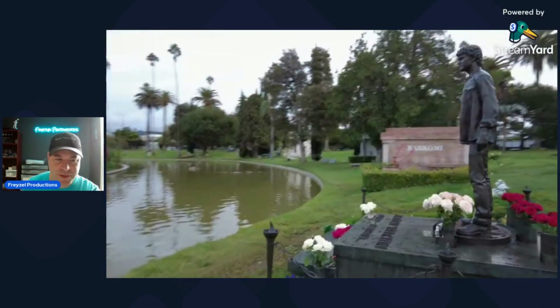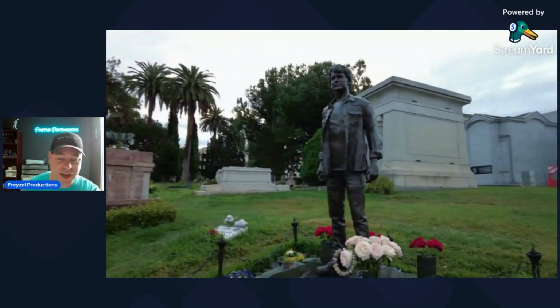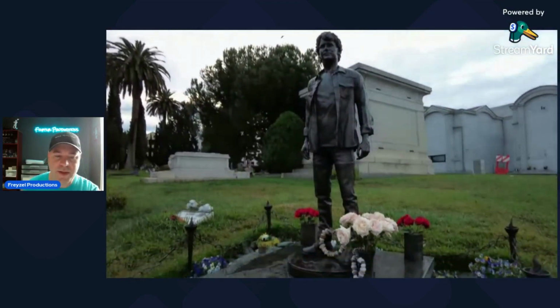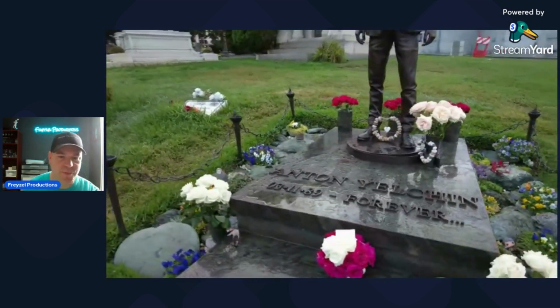On June 18th of 2016, he was found by friends at his home, pinned between his Jeep and a brick pillar gate post from a freak accident. Now, Yelchin got out of his Jeep to check his mail, and it rolled down an incline, trapping him against the security gate. Now, this is just a horrible death. Nobody was expecting it. 27, obviously the famous 27 Club. But I believe it's a full-size statue of Anton, and this is just a beautiful, beautiful spot.